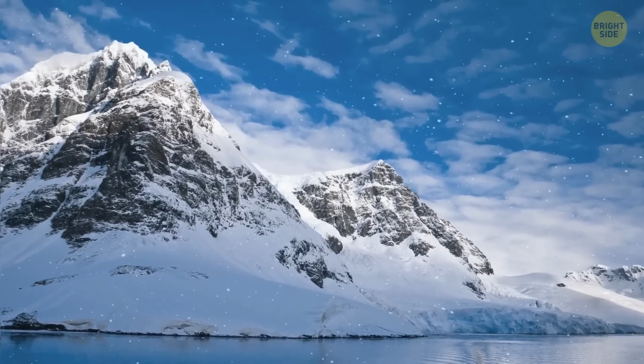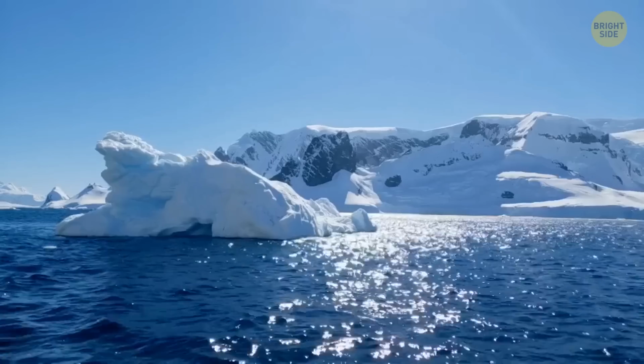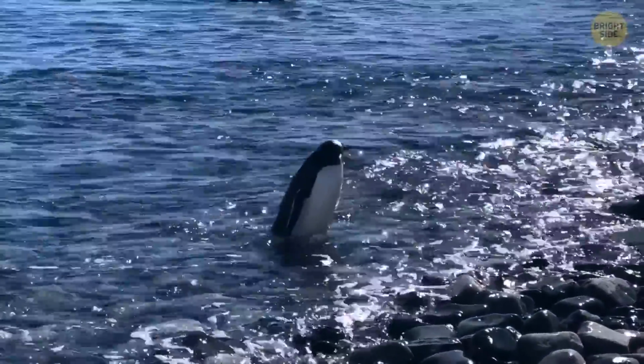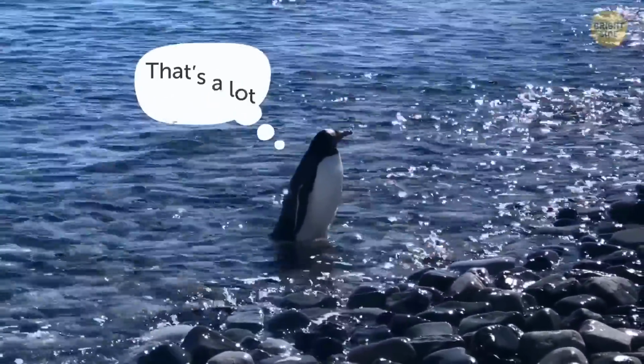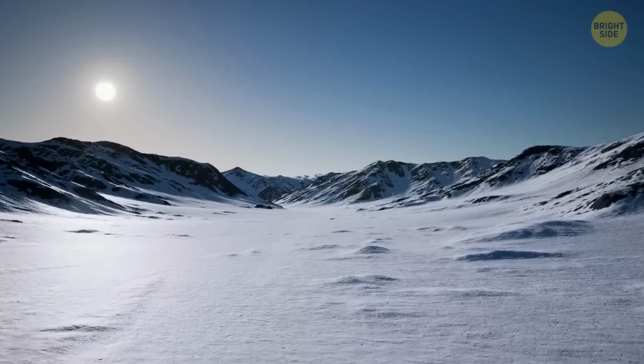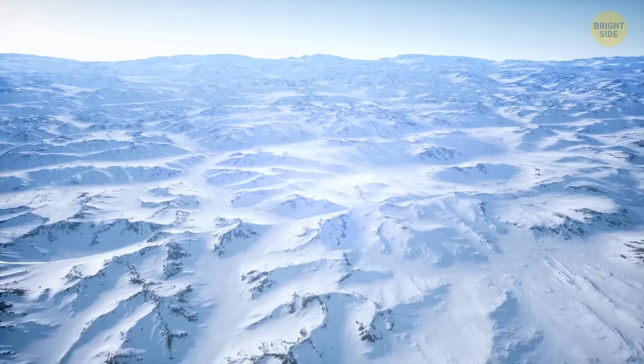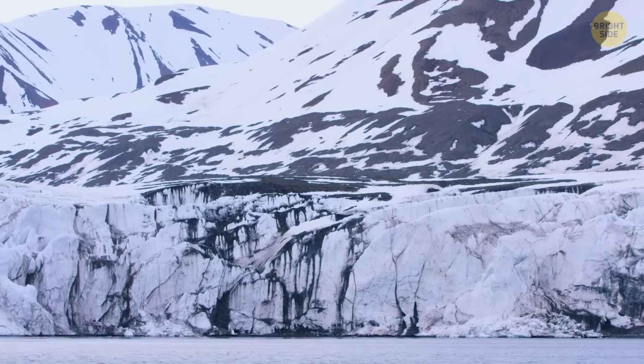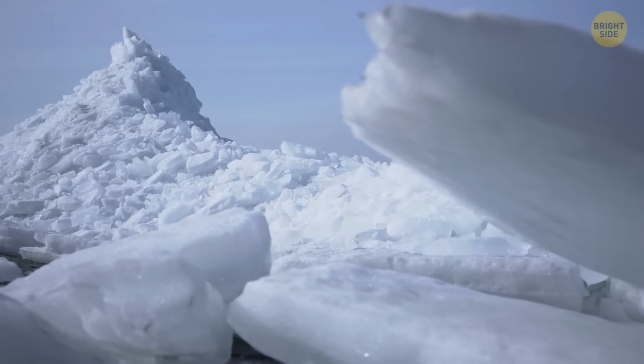Earth's southernmost continent, Antarctica, is only the 5th largest one, but it contains almost 70% of the planet's fresh water and 90% of the world's ice. Antarctica is also considered to be a desert. The inner regions of this continent get just 2 inches of precipitation a year, in the form of snow, of course.